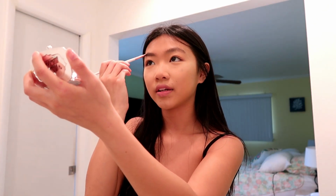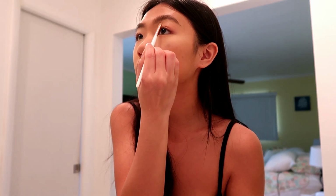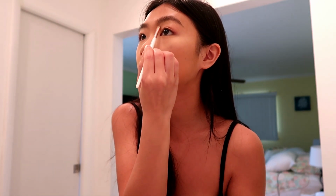I'm very picky with the lighting I do my brows in. I'll be back when I'm done with my brows. Oh my god. After I've done my brows with powder, I'm gonna conceal it just a little bit right at the bottom because I want it to be a little bit more clean. But just a little really makes a difference, honestly.